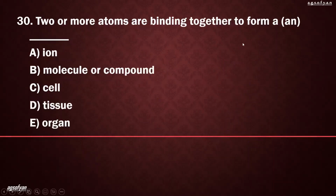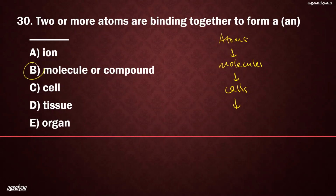Two or more atoms binding together form what? Ions, molecules, cell, tissue, or organ. The combination of atoms is called a molecule. Remember this: atoms combine to make molecules, molecules make cells, and so on continuously. I hope you remember that. It will help you a lot. So the answer will be molecules or compound.